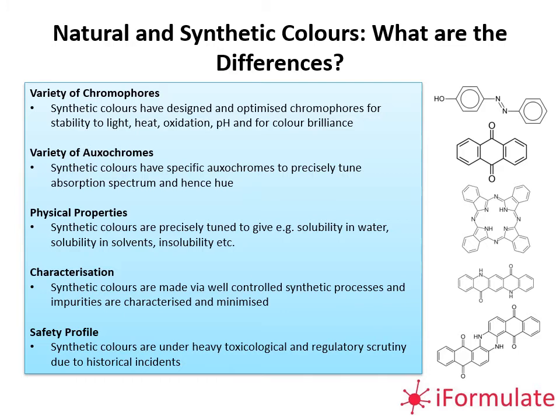Synthetic colours are also made by well-characterised and well-controlled synthetic processes, and it's relatively straightforward to characterise the impurities that are produced and to purify and minimise the quantities of those impurities if that's desired. So characterisation and purification is significantly different and improved in the case of synthetic colours. And the safety profile, well, synthetic colours have been historically under quite heavy toxicological and regulatory scrutiny due to past historical incidents. For that reason, those colourants on the market now tend to be those which have got through that toxicological scrutiny and are now assessed to be relatively safe to use.